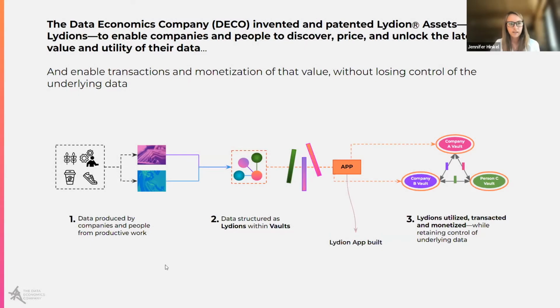Question. So Arka, can you talk a bit about exactly what is a Lydian and why is this a powerful new technology? Absolutely, Jennifer. We invented at Deco and patented Lydian assets, or simply Lydians, basically to solve exactly the problem that you described.